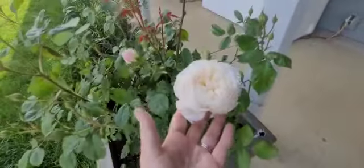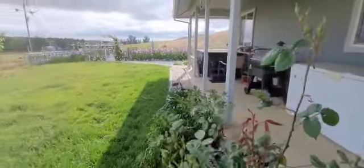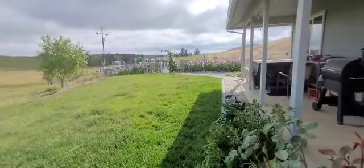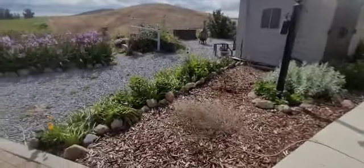So it didn't like the heavy rain, so it's kind of droopy. But yeah, it's going to bloom pretty good. So I'm going to take you out to this prettiness right here. Okay, here's our little shed garden.